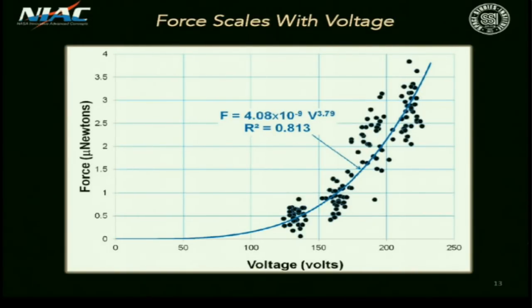But this is a number of chirps here, a number of chirps there, slightly different voltages, ranging from about 120 up to 250 volts here. And this curve that you see is a regression plot done by Excel. And you can see it's giving you a number times V to the 3.79, which is pretty darn close to 4, which is what we predict theoretically. So these numbers were got by the program doing a regression fit, and that was our R squared. So how accurately the curve fits the dots, basically.